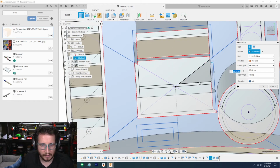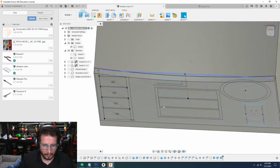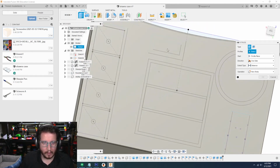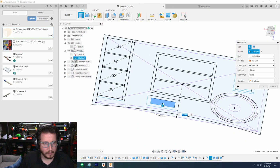We can thin it out later. All right, so that's kind of our basic thing. That's way bigger than I thought it was gonna be. All right, so let's hit the extrude. We want to grab, dang it, Bobby. All right, turn off that, turn that on.